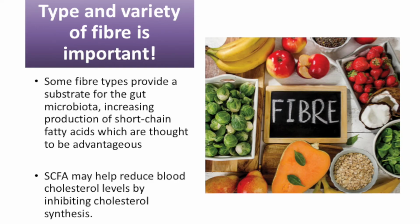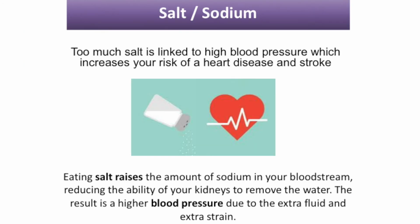Also, the type and variety of fibre is important within our diets for cardiovascular disease. So some fibre types, such as some coming from whole grains and seeds, provide a substrate for the gut microbiota. So the gut microbiota is your good bacteria in your gut working away doing its job, and one of its jobs is to produce short chain fatty acids from processing carbohydrates. So this substrate from fibre is thought to increase this production, and it's supposed to be advantageous because these short chain fatty acids may reduce blood cholesterol levels by inhibiting cholesterol synthesis, so it has an overall beneficial effect. Okay, what about salt and sodium?